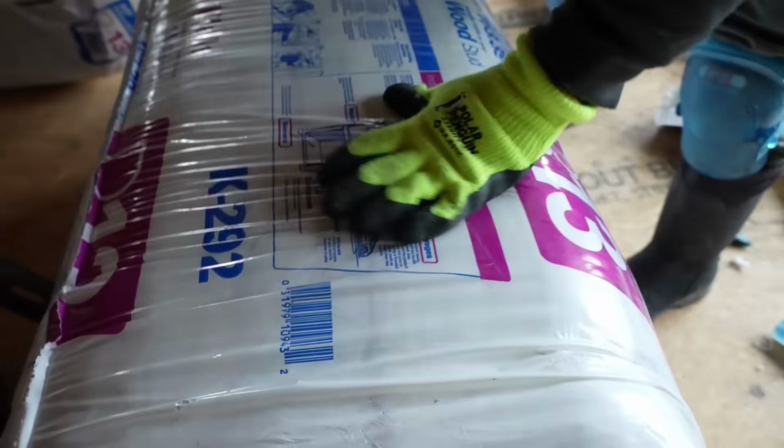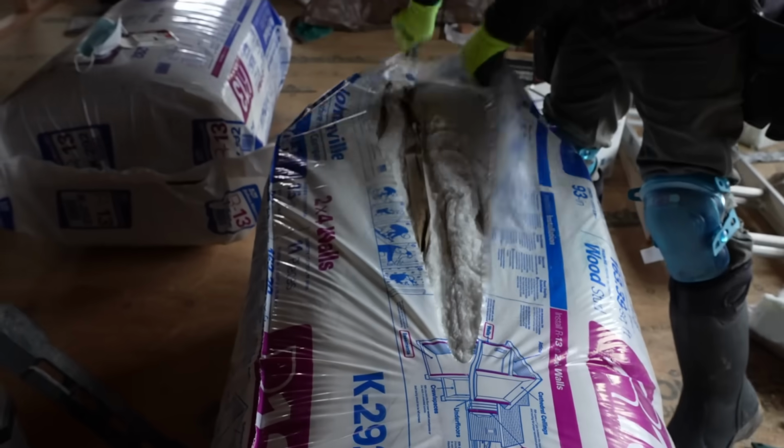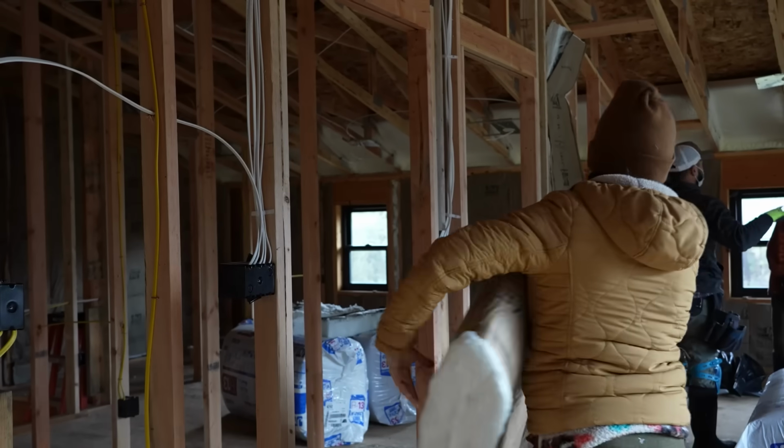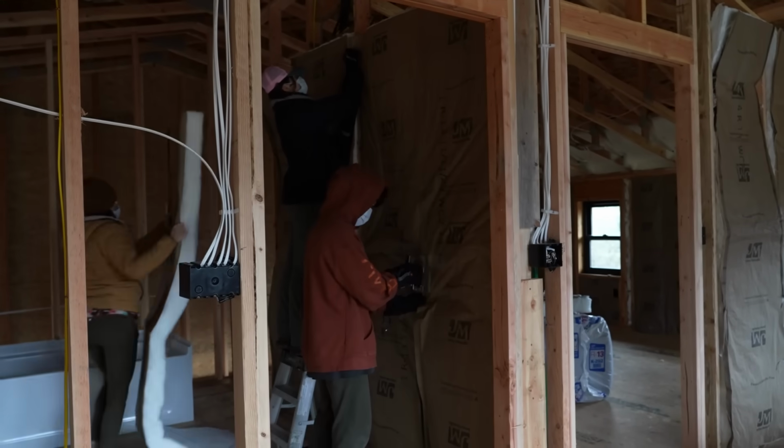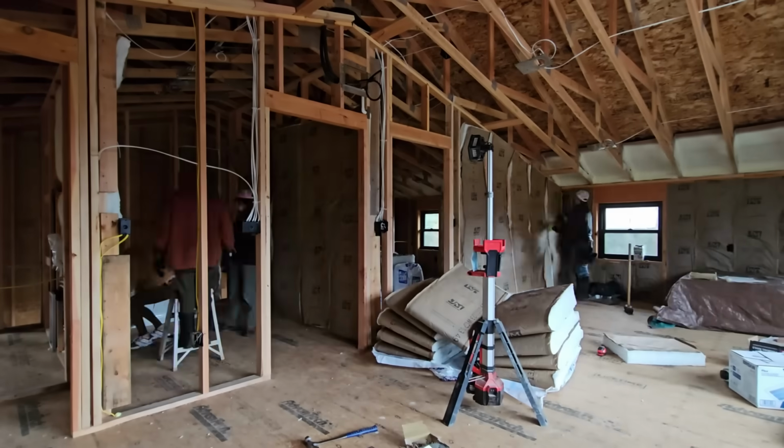So these bays are a little bit bigger. They're 24 inches across, so we got 24-inch insulation. We're gonna plug these in and we will be done. Okay. You say so, boss.